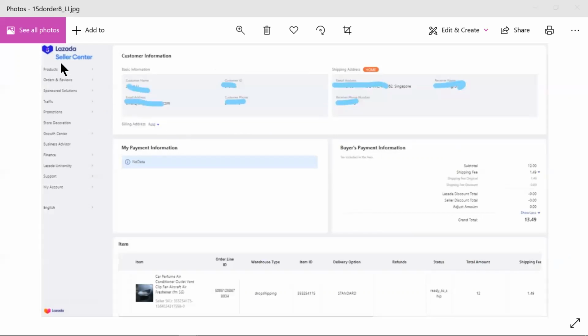So in the Seller Center desktop console, it also allows you to check on the order details such as the customer information, their name, their ID, their handphone. So you can see the customer name, phone number, the details, the email address, as well as the shipment address, including some of the buyer information. And you can even see some of the more detailed information like the shipping fees and the total grand amount.